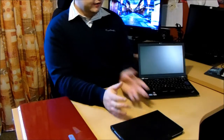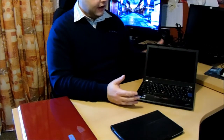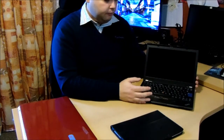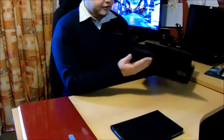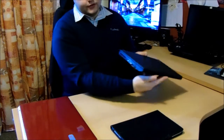But what I did find in my search was this. It's a Lenovo ThinkPad X220. It's a 12.5-inch Ultrabook. It's from 2011, so it's pretty old. But any of the netbooks that are for sale now, new, are nowhere near as powerful as this. And this is very light. I mean, if you look at it, it's quite thick compared to a netbook that you get.